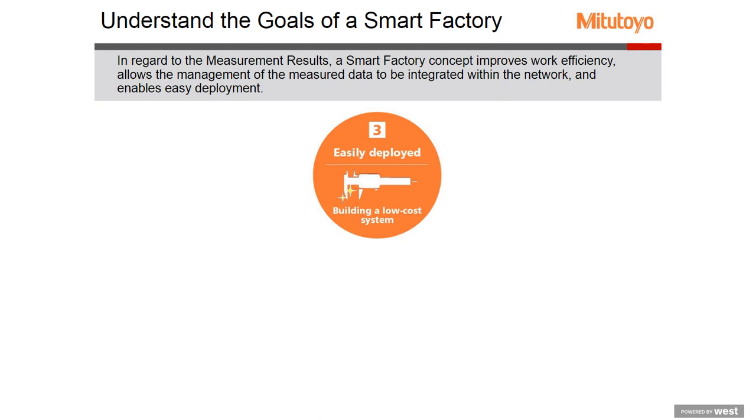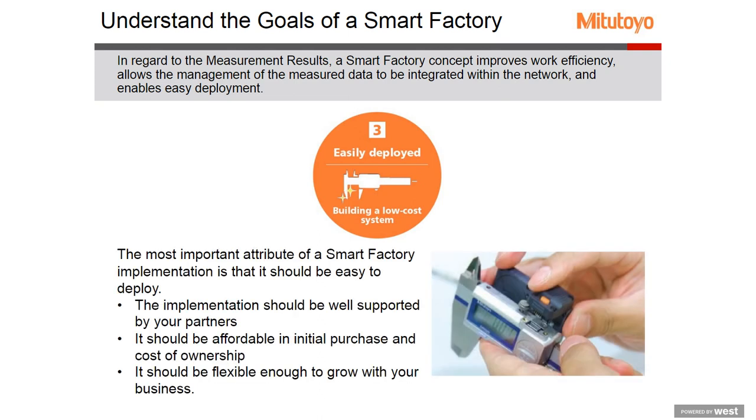And third, it should be easily deployed. The most important attribute of a smart factory implementation is that it should be easily deployed. The implementation should be well supported by your partners. It should be affordable in initial purchase and cost of ownership. It should be flexible enough to grow with your business.